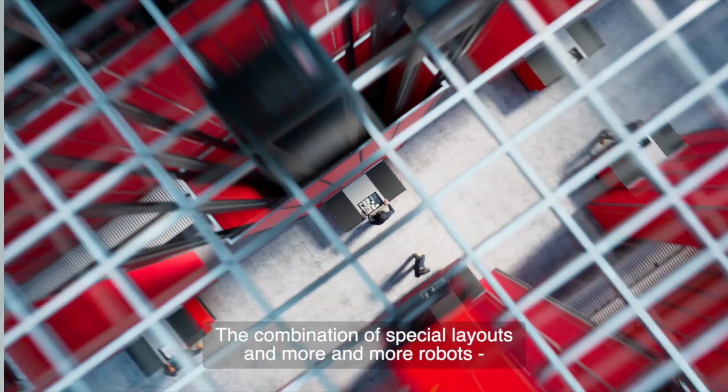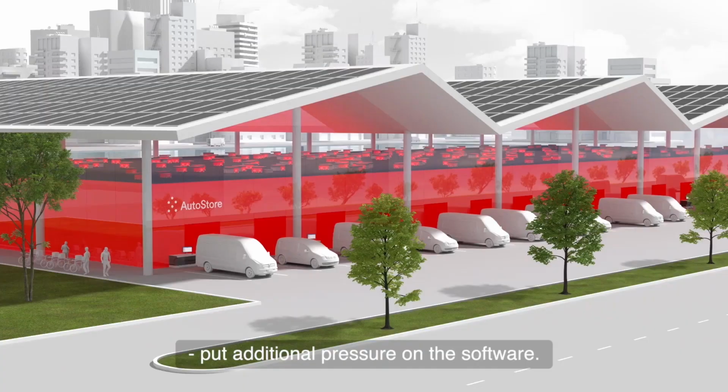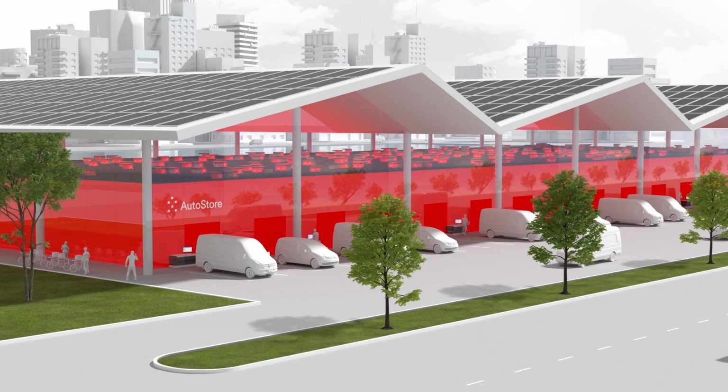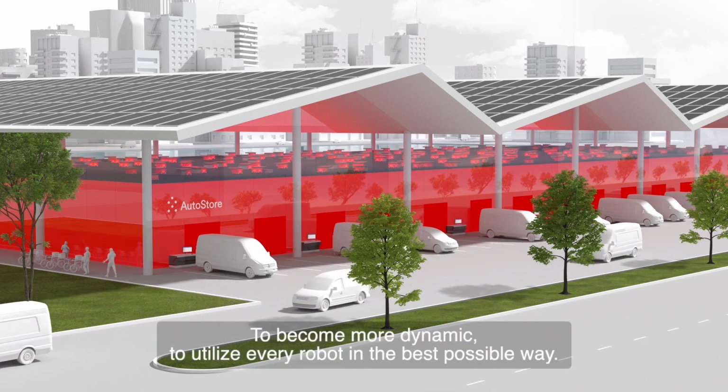The combination of special layouts and more robots put additional pressure on the software. This is why our engineers have redesigned the core of our technology to reach new levels we thought impossible, to become more dynamic, to utilize every robot in the best possible way.